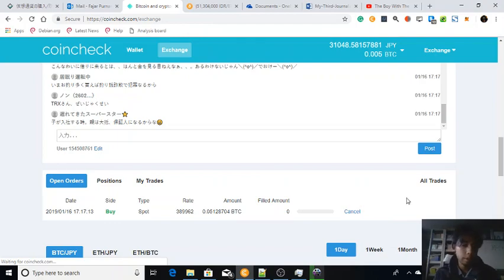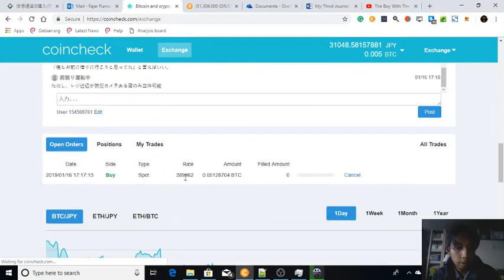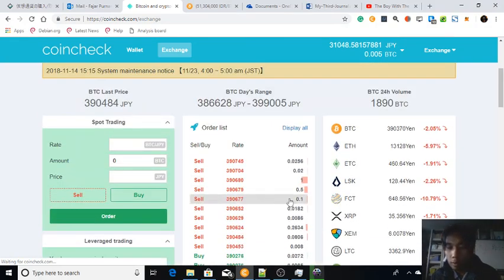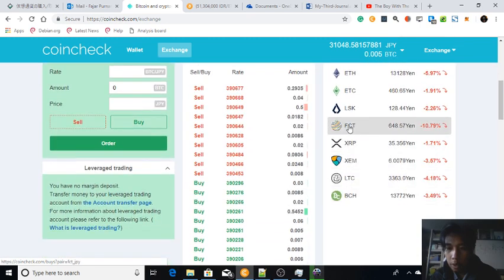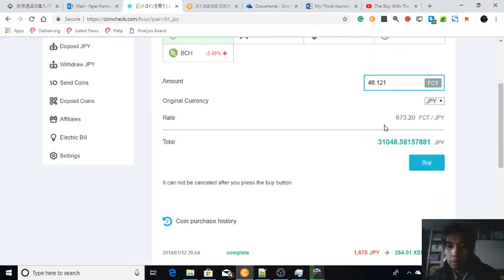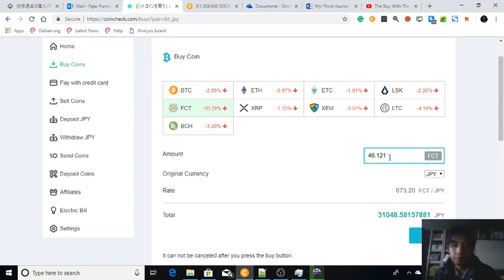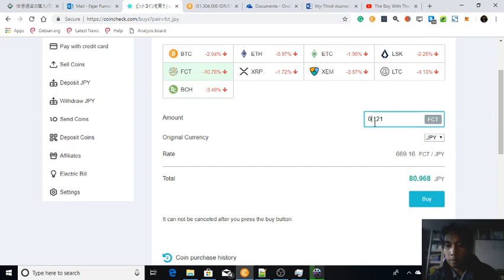But I will wait on this one. How much did I take? Okay, I'm confident. So let's try buying some other coins. For example, let's try buying FCT. So here they offer buying a coin instantly. I only want to test. Too much.